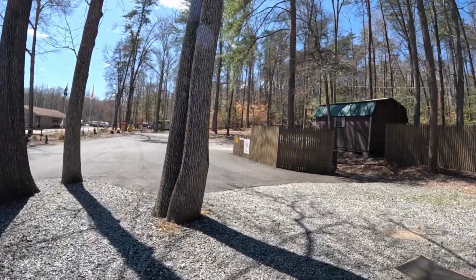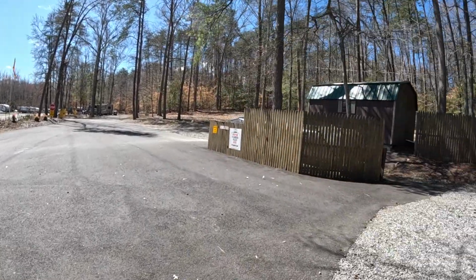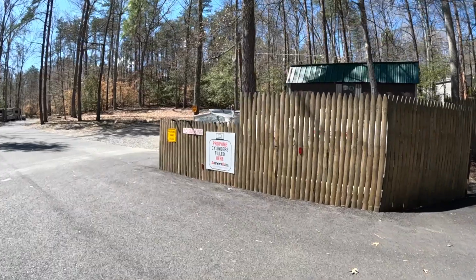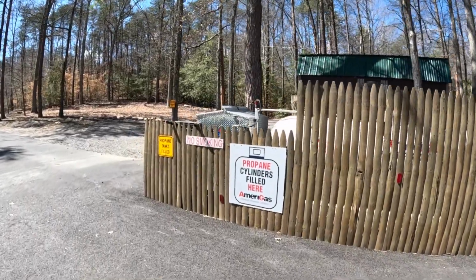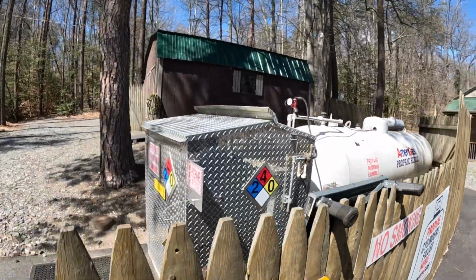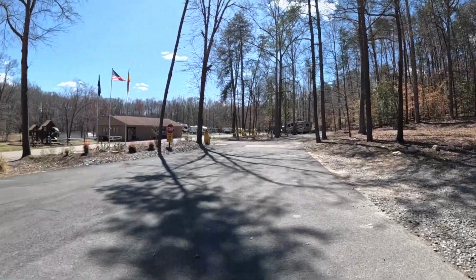Now, I will say that they do sell propane here. We will be coming down in the morning to get the motorhome filled, but they do motorhomes and they fill your tanks. I did not get the price because the price changes as the market changes.